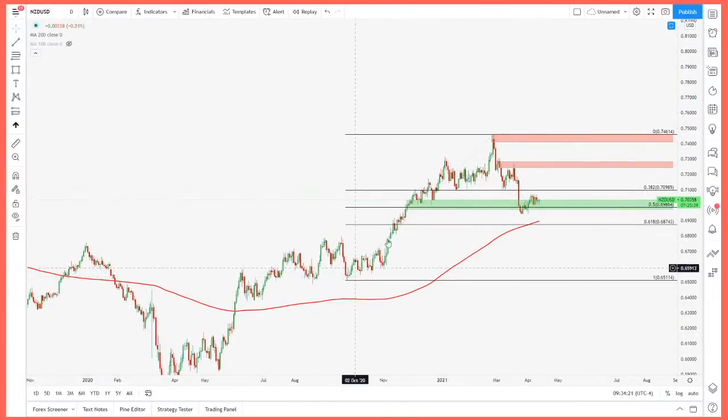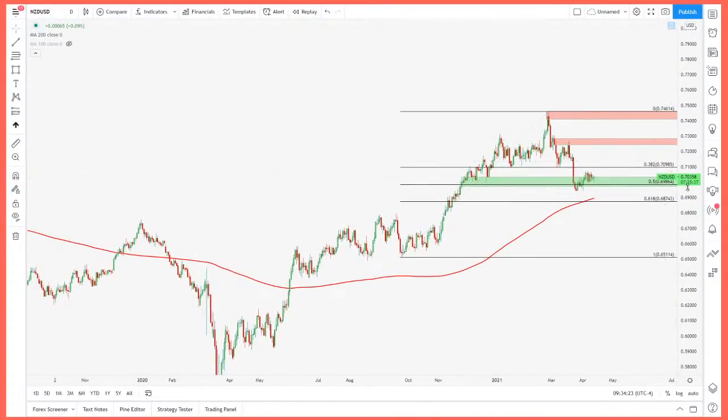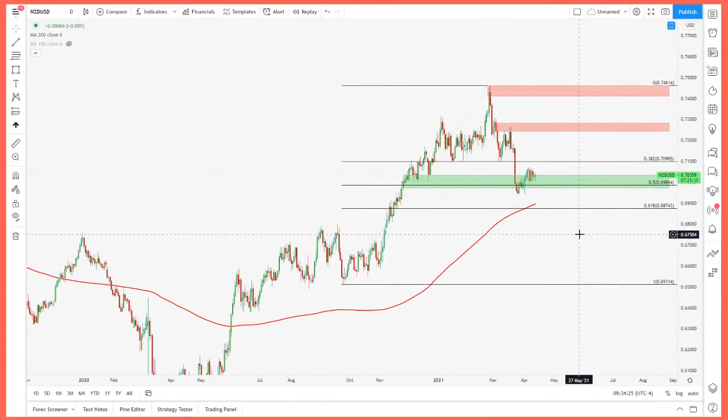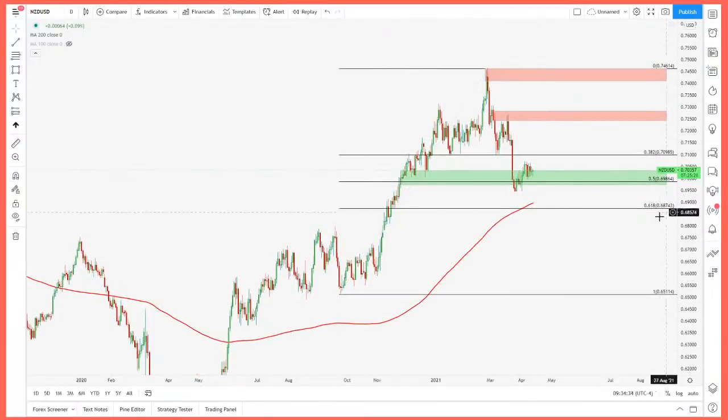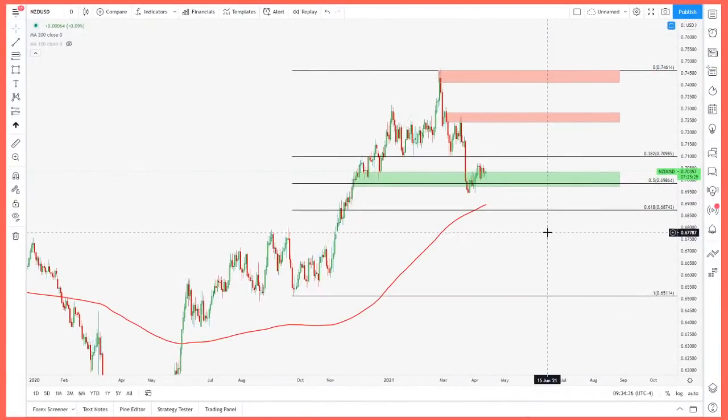Above the 200-day, nice pullback on the fibs. The New Zealand currency has gotten beaten down a little bit recently, and I think has potential to bounce back. So we'll see. Also going to depend on global outlook, because in the scenario that we see recovery continue, the New Zealand likely will do well.